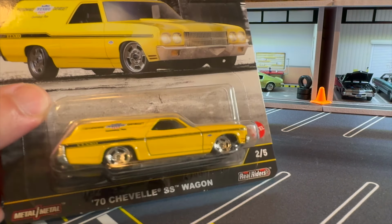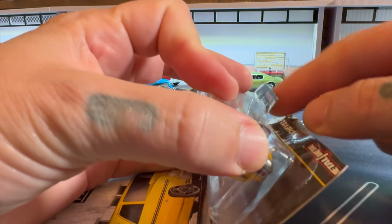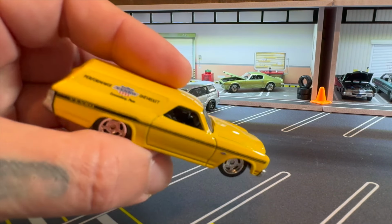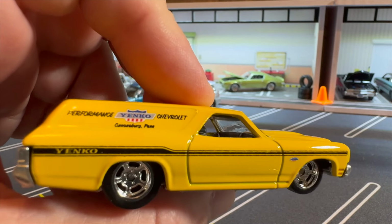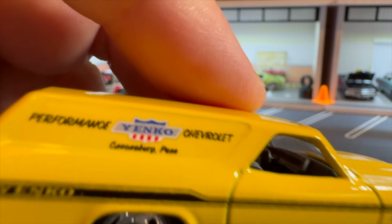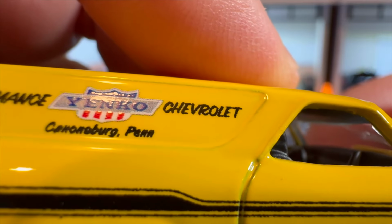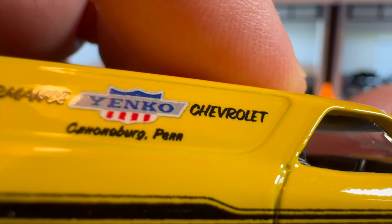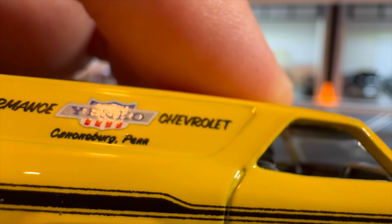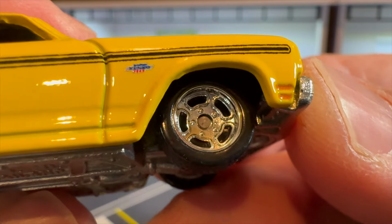And then the 70 Chevelle SS Wagon. New variant for this year. And that's fantastic. Yenko Performance Chevrolet. What does this say? Greensboro? No, Carrollsburg? Cannonsburg, Pennsylvania? I'm not sure. I'm not familiar. That's nice.